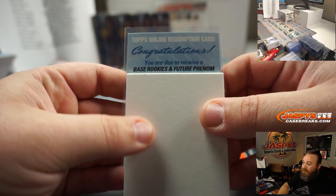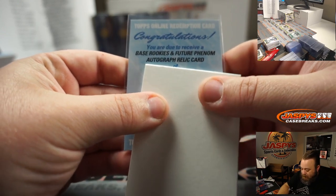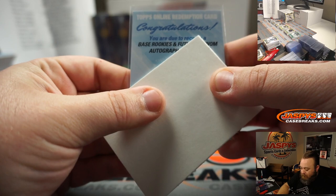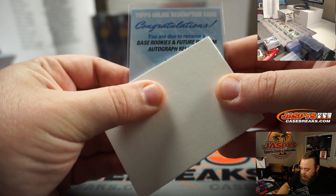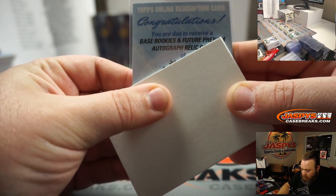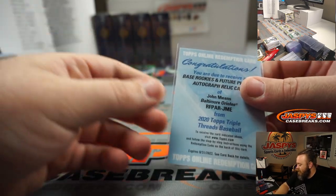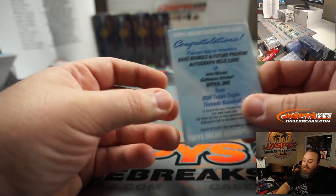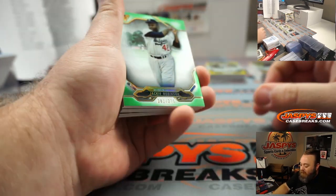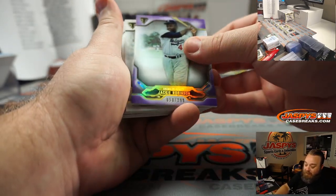Apparently he really wants it to be John Means. You are due to receive base rookie and future phenom autograph relic of that first, that line's the team. It's a J. O. A. John Means. Rex wins. For the Baltimore Orioles, Ryan Kaysen, last spot mojo. Show them what they've won, Johnny. Jackie Robinson, the 275 for the Dodgers, Chris Pishka. Jackie Robinson, the 299 for the Dodgers and Chris Pishka.